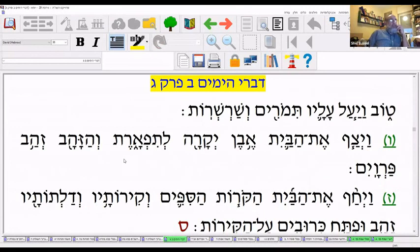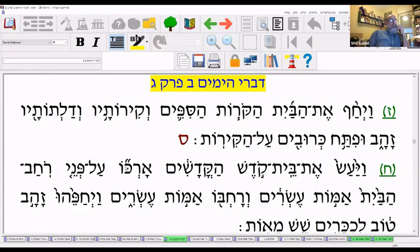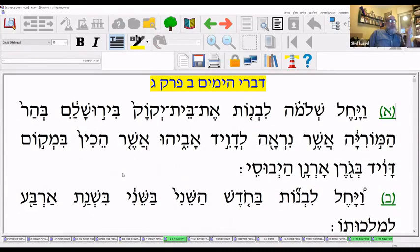So let's look a little bit at this. This is Divrei Hayamim Bet, Perek Gimel, and this is parallel to things that we saw in Melachim Aleph Perek Vav, and there's also some psukim in Perek Chet that we'll have to come back to. But let's just take a look. Vayachel Shlomo livnot et Beit Hashem b'Yerushalayim b'Har Moriah, asher nira leDavid avihu, asher achin b'Imam David b'Gar Arnon haYebusi. Okay, so Shlomo begins to build the Beit HaMikdash.